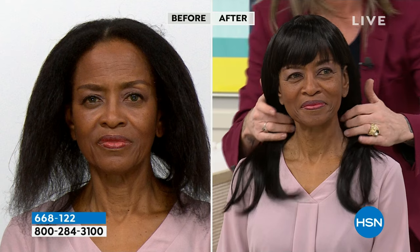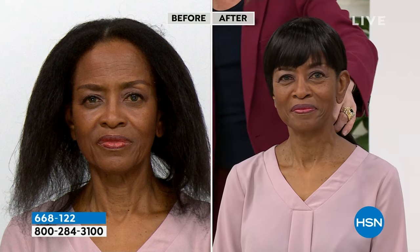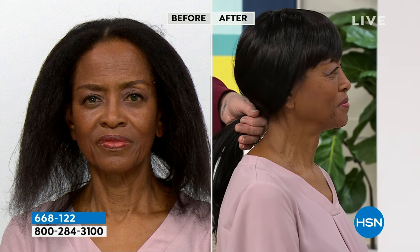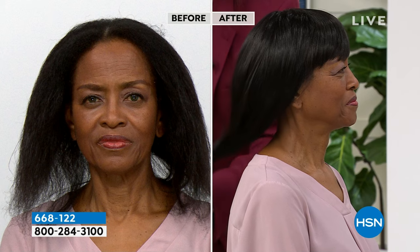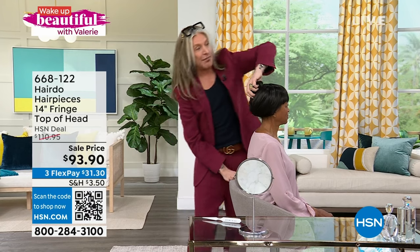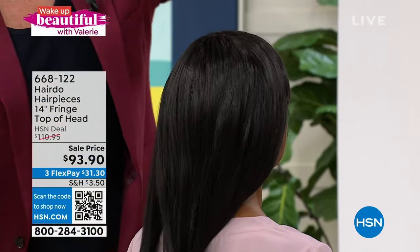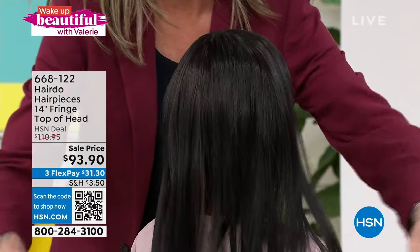I just want to show you something too. If we take this back, we can just incorporate this into the hair and it makes the most fabulous ponytail. So we can thicken out the hair we've got, and once it's on, we can twist it and we can style it up in all different ways. It's really fabulous. In a snap, absolutely brilliant.